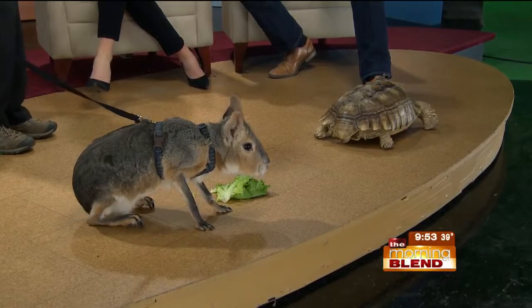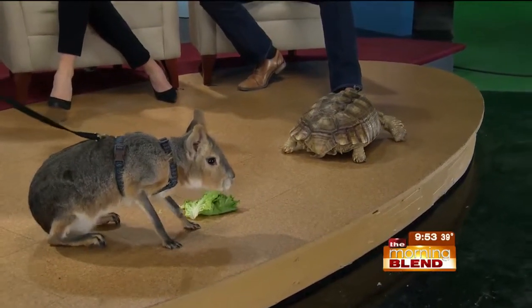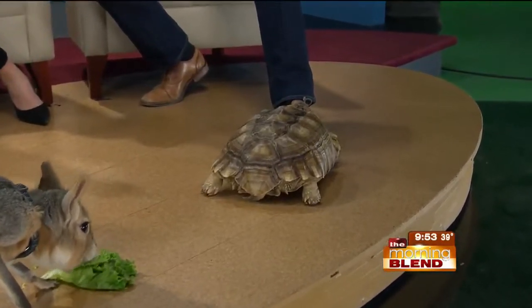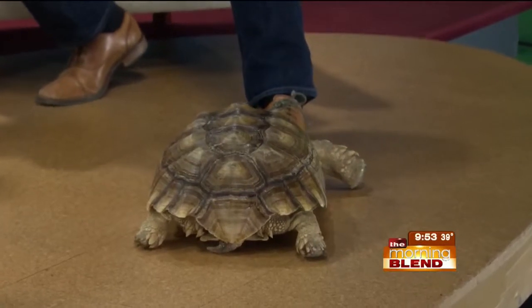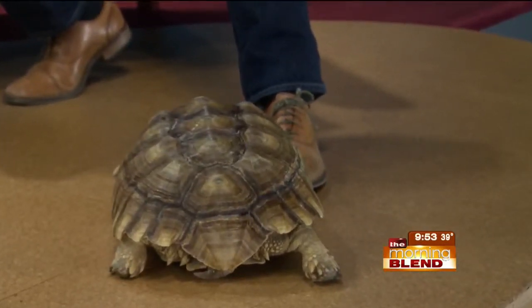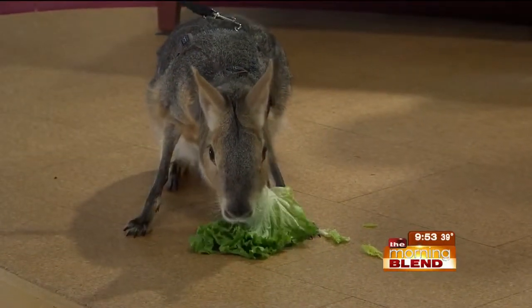And Cunningham actually was found at Cunningham Lake. Well, the tortoise was found at Cunningham Lake? Yep, they're native to Africa. A family found him. He crawled up to their campsite, and they called us to pick him up. And I think he met a mate in my leather shoe. He wants to mate. He's still young. He'll get to be about 100 pounds.